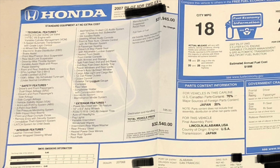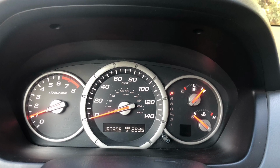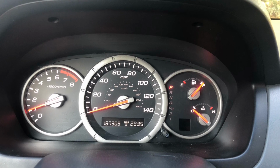The transmission, when you step on the gas, it's smooth. You basically don't even notice the transmission. And I own several Toyota vehicles that have very, very durable transmissions, but you definitely feel them shifting. I do not feel that with the Honda, or at least not this Honda Pilot.